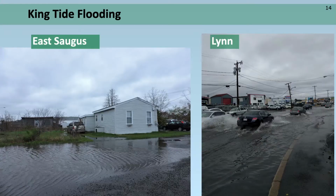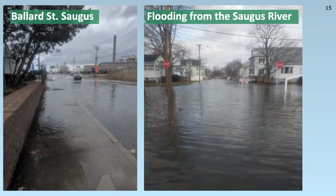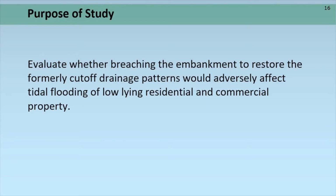But it doesn't matter where you are in the estuary. You could be in East Saugus, you could be in Lynn, upstream or downstream of the embankment, and flooding happens. The water can even overtop Ballard Street, as seen here in Saugus. So I undertook a study to evaluate whether breaching the embankment to restore the formerly cut off drainage patterns would adversely affect tidal flooding of low-lying residential and commercial property.